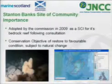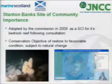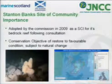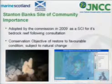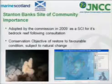So, Stanton Banks, the first of the sites, is located in northwest Scotland, just off the coast of the Hebrides. It's a site to protect reef features, and it was adopted by the Commission in 2009 as a site of community importance following public consultation. Both these sites were chosen as pilot sites since they were adopted in 2009, and management measures for sites need to be adopted within 6 years of approval by the Commission.